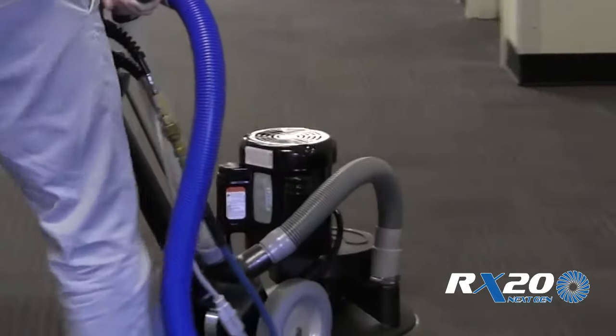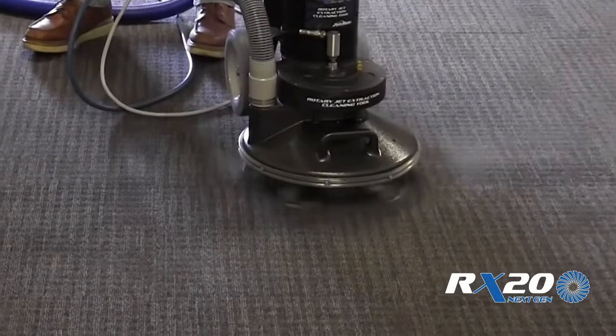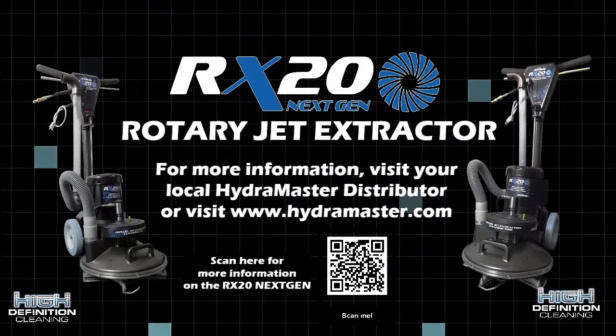So, if you're ready to take your carpet cleaning game to the next level, it's time to consider the RX20 NEXTGEN. Trust me, your back and your business will thank you.